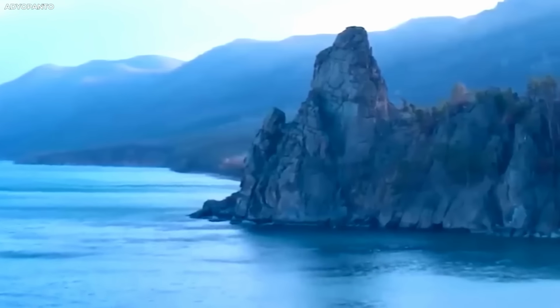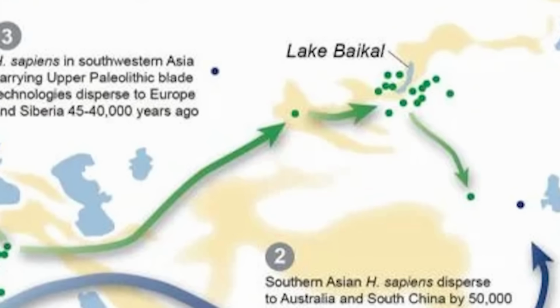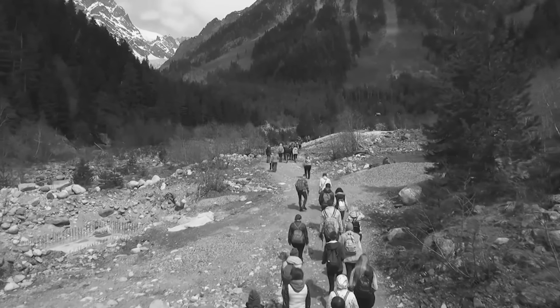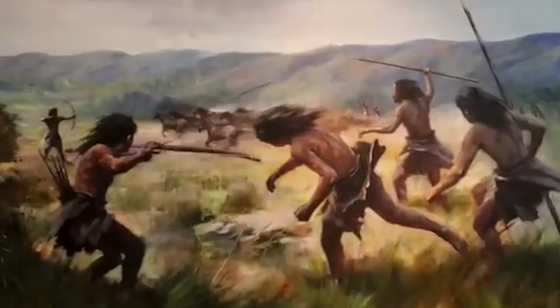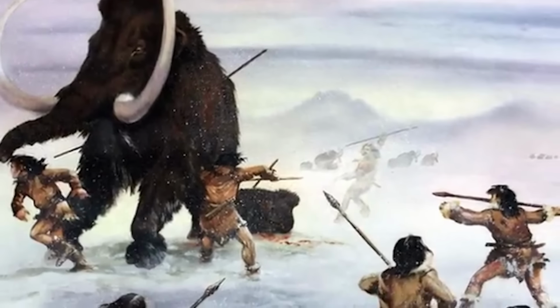Later, Lake Baikal became a key hub for trade and cultural exchange. Ancient routes crossed the region, allowing different groups to share goods and ideas. This helped societies grow more complex and develop new technologies, including advanced metalwork.